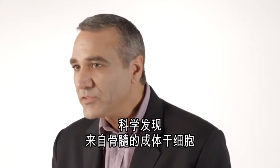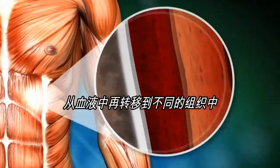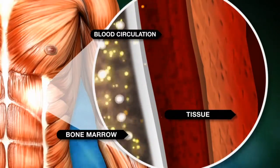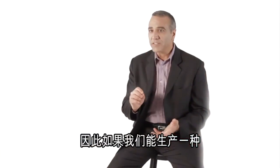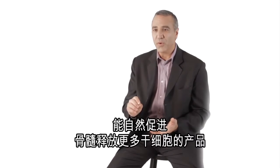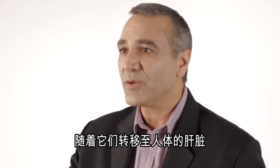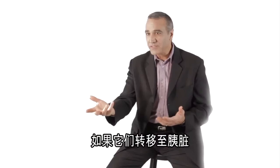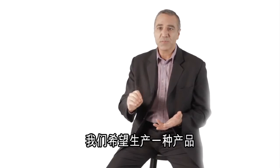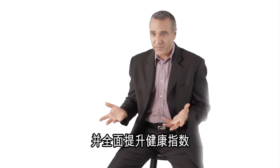What was discovered was that adult stem cells from the bone marrow can leave the bone marrow, go in the blood, and from the blood could then migrate in various tissues, and as they do so, they renew and repair tissues of the body. So if we have a product that can support the natural release of stem cells from the bone marrow and put more stem cells in circulation in the bloodstream, and as they migrate in someone's liver, that person has improvements in liver function. If they migrate in someone else's pancreas, that person has improvements in pancreatic function. So we would expect that if a product supports the natural release of stem cells from the bone marrow, we would expect to obtain a broad variety of health benefits.